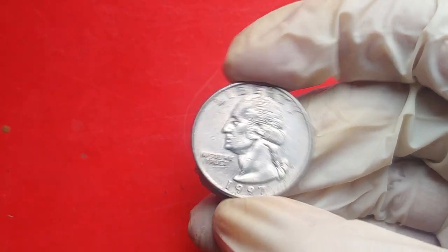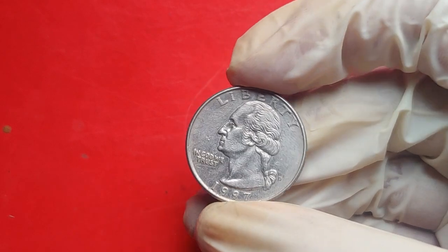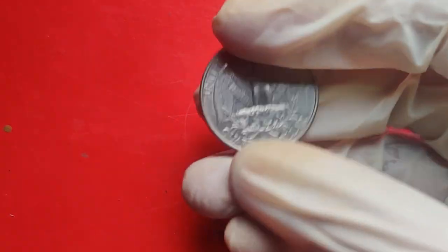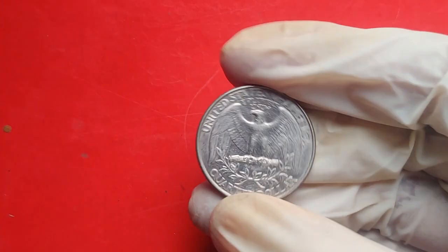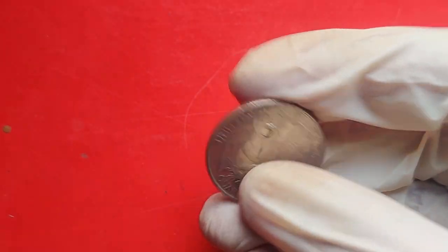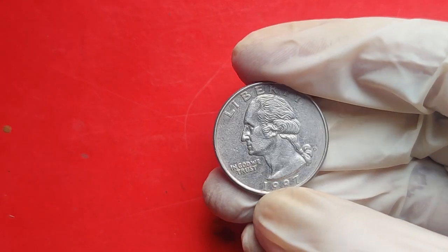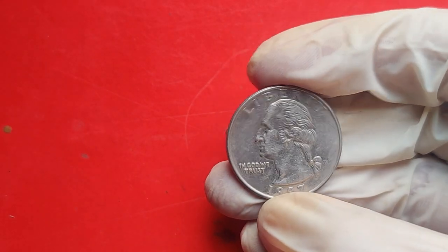To sum it all up, the 1997 D Jefferson Monticello nickel is one of the rarest and most valuable coins out there right now. Thanks to a misalignment error, this coin has become a true treasure worth an incredible $8.4 million. If you find one in your pocket or your collection, you might just be holding on to a fortune.